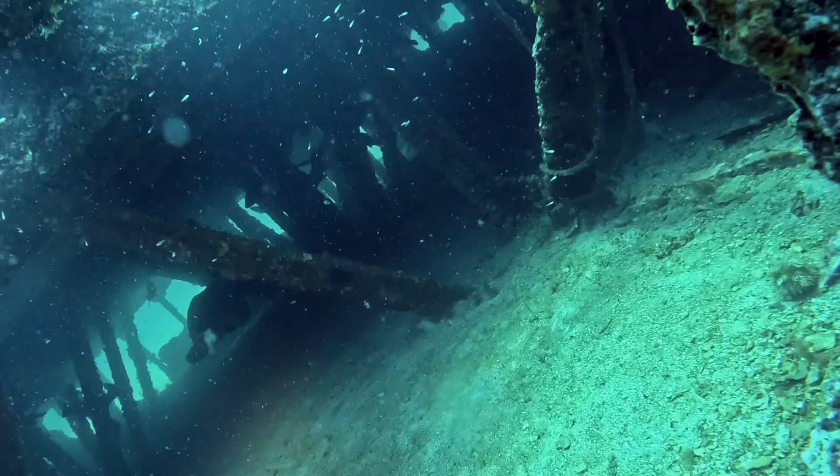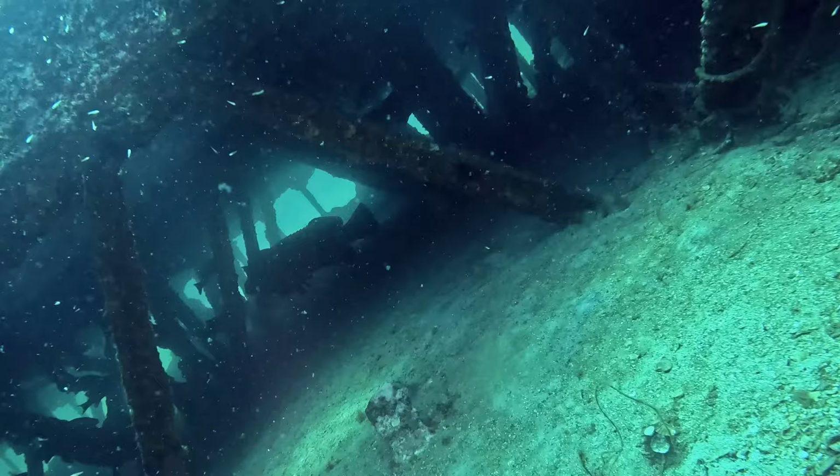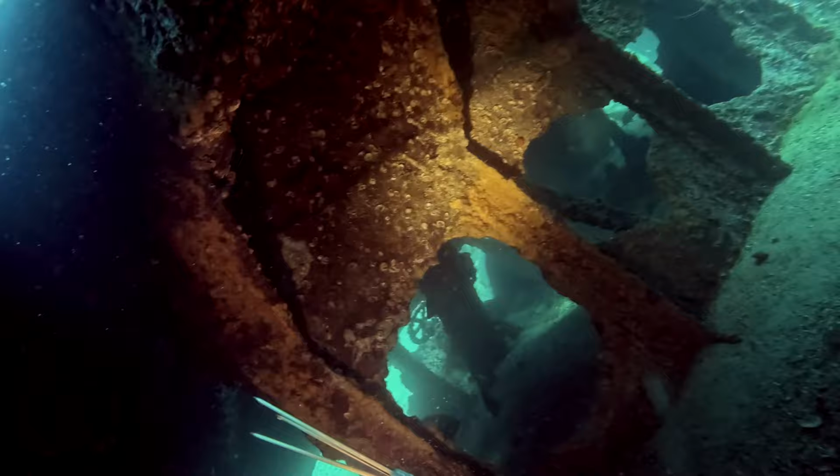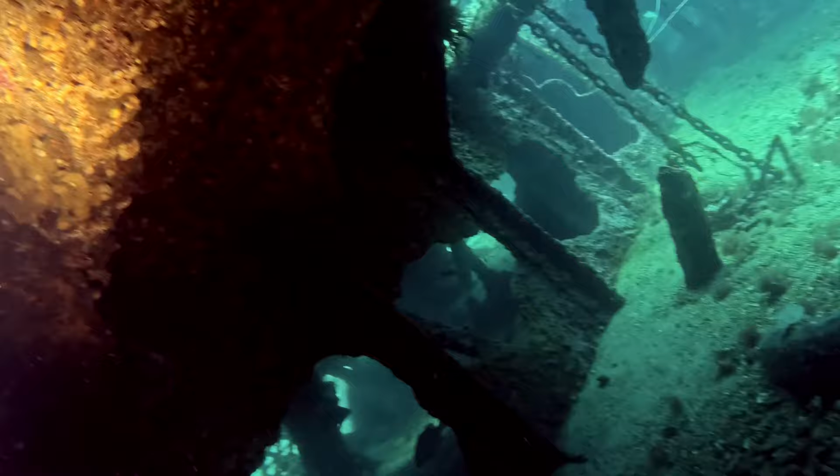A lot of the lionfish that I find on this wreck are probably the ones that I missed last time, so I let them go just to get a little bit bigger, just so I can come back today and spear them. Turn this little corner, look at this big guy. Yep. That'll do.